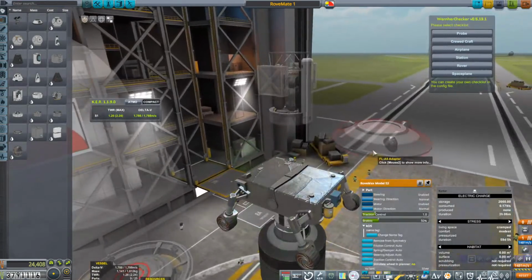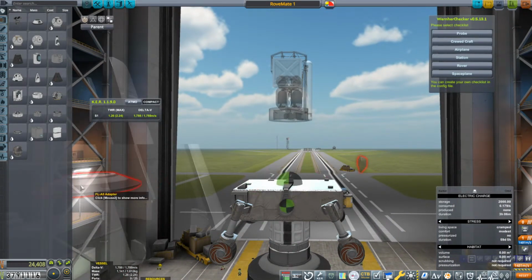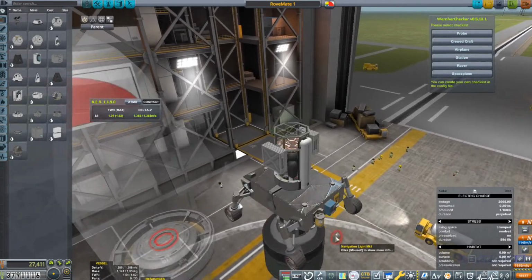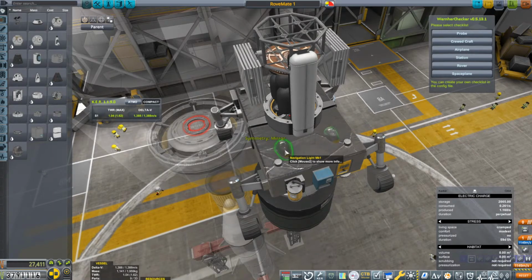Okay, that is that. I don't think I need that little platform now. That was a transition, so I can get that out of there. We'll put this tower back on. There we go. They're not going to be spending too much time with this. Okay, let's get a couple of lights on here.